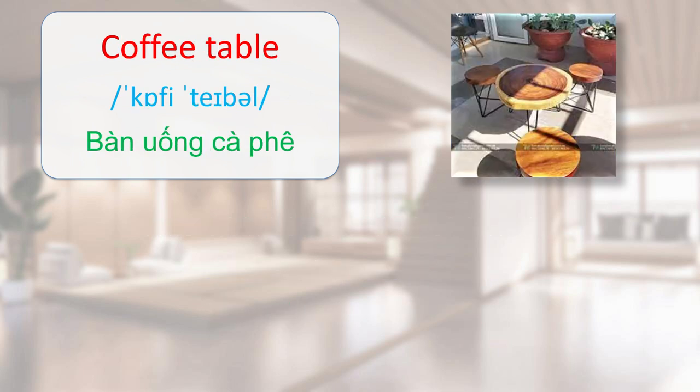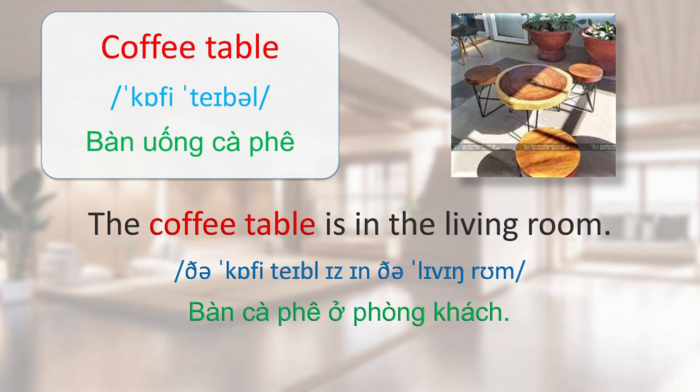Coffee table. Bàn uống cà phê. The coffee table is in the living room. Bàn cà phê ở phòng khách. The coffee table is in the living room.